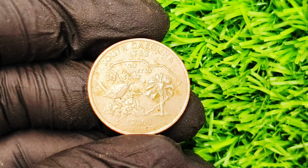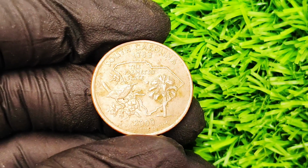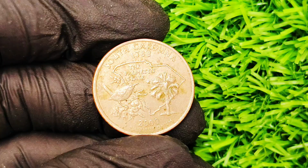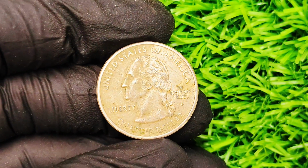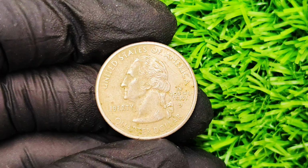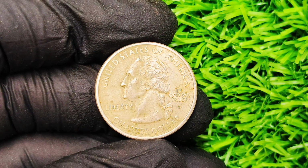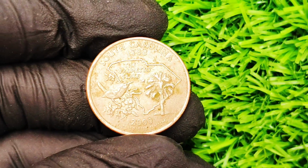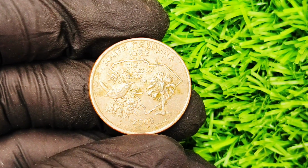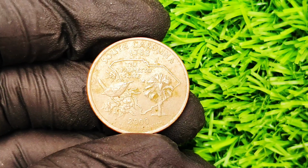One man claimed he almost spent his coin at a laundromat. He had tossed it in with a handful of quarters, only to notice it felt off. He pulled it back at the last second, and later learned it was one of the rarest error coins ever recorded. That single hesitation saved him over $1 million. Think about that for a moment. One small pause, one glance, one decision not to spend a coin, and it turned into a life-changing fortune.